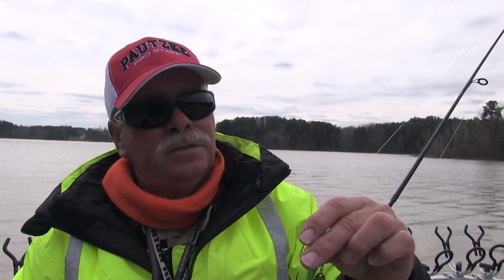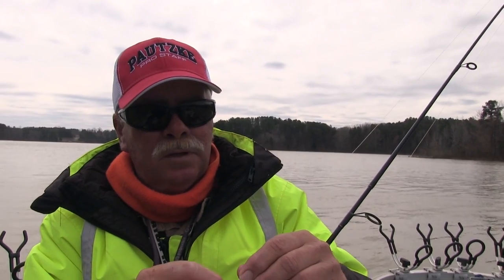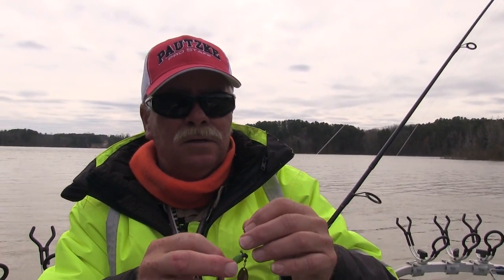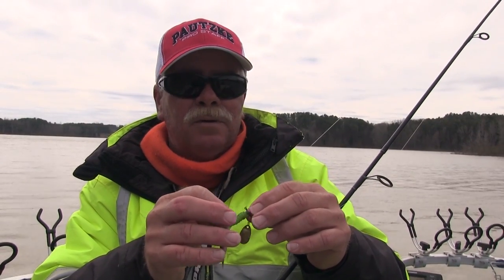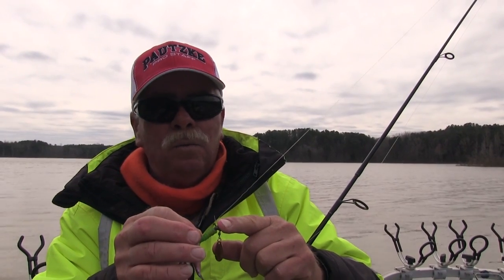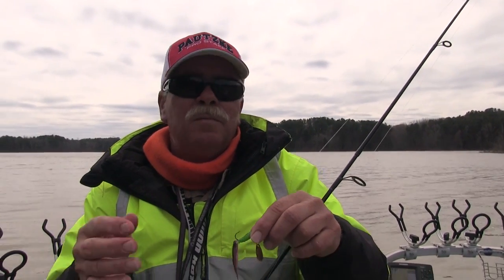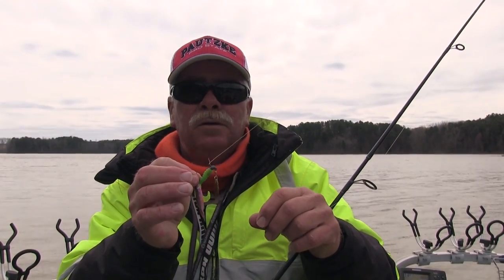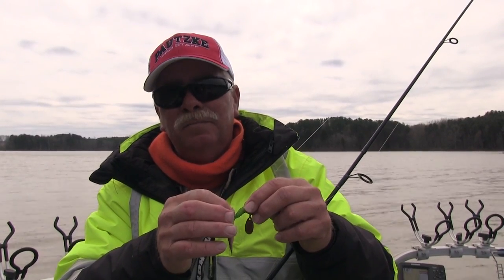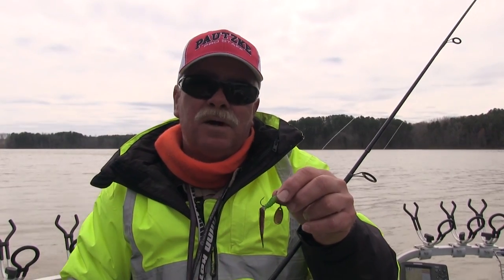All right, I just want to show you the setup I'm using for long lining, which this is the jig and minnow. Got it on 6-pound test line. That's what I run all of them on. The reason you do that is so you can gauge your depth. The way you gauge your depth is your jig head weight plus your speed. Example, running 1 mile an hour, pulling this, you're going to be running about 6 foot deep. The slower you slow down, 0.9, 0.8, 0.7, the deeper that jig drops.